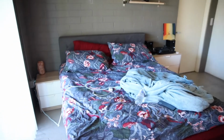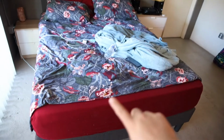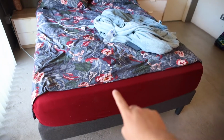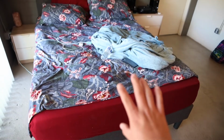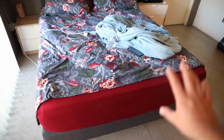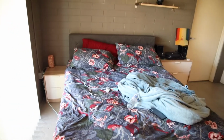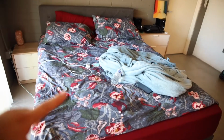This is my favorite bed. Actually, I got the bed from IKEA. No, not from IKEA. I got the bed itself from Amazon. It was like $250, $350, like a year and a half ago. It's memory foam. It's super comfy. It's super nice. The bed sheets I got from IKEA.